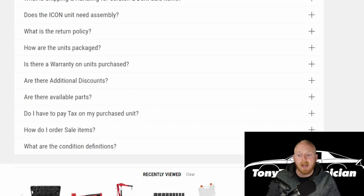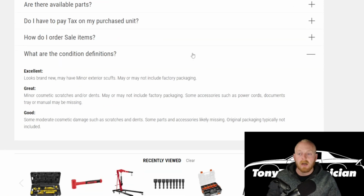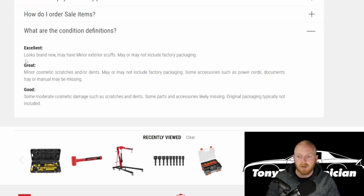You still have to pay tax. And then the condition under each one that we're going to look at, you're going to see one of these three. You're either going to have excellent condition, great, and good. I want you guys to be able to see what those are going to be. And so the excellent is going to be looking like brand new, may have minor exterior scuffs, may or may not include factory packaging. So basically like new, maybe a scuff here and there.